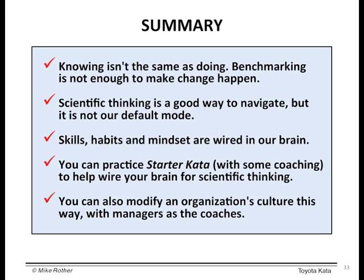All right, so knowing isn't the same as doing. Benchmarking is not enough to make change happen. Scientific thinking is a good way to navigate, but it's not our default mode. You kind of have to practice it. Skills, habits, and mindset are wired in our brain, and you can practice starter kata with some coaching and positive emotions to help wire your brain for scientific thinking.